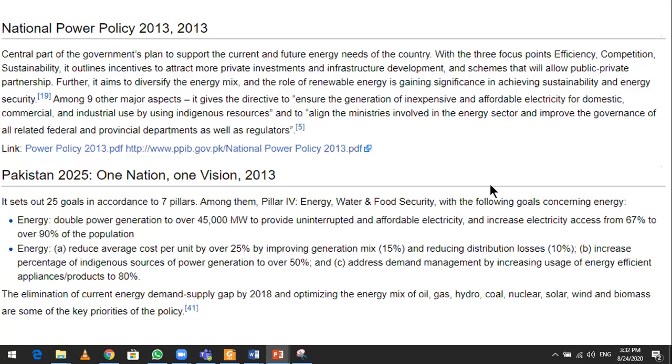This is Pakistan's situation. Nowadays, the National Power Policy 2013 is a central part of the government's plans to support the current and future energy needs of the country with three focus points: efficiency, competition, and sustainability. It outlines incentives to attract more private investment and infrastructure development, and schemes that will allow public-private partnership.